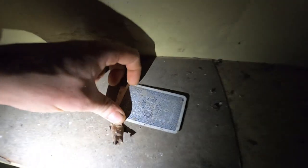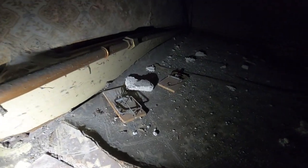Guess what card this is, folks? The Duke of Diamonds. It says spare 7 on it, I don't know why. Yeah, this is crazy. Whoa, there's a huge spider. I remember that from the last time when I came up. Check it out there, folks. The mouse traps on the floor.